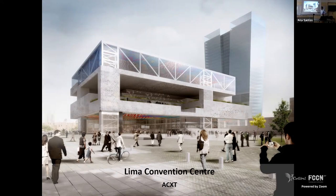And also it has a large opening in the middle of the building, which implies very irregular and different levels, which implies different location of the gravity center on each level, which is also a major concern in terms of seismic response.